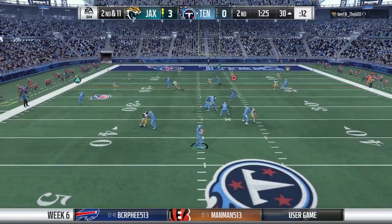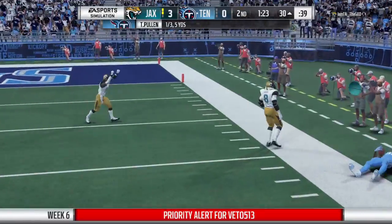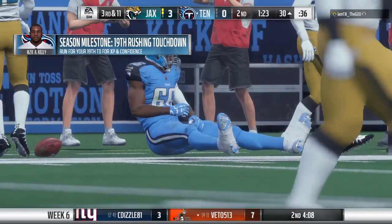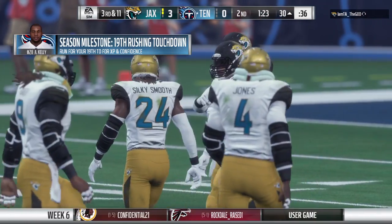From the shotgun, he'll look to throw. And this one taken in on the right sideline, but not in the field of play. They say it's incomplete. The throw led him a little too far. It brings up 3rd down.